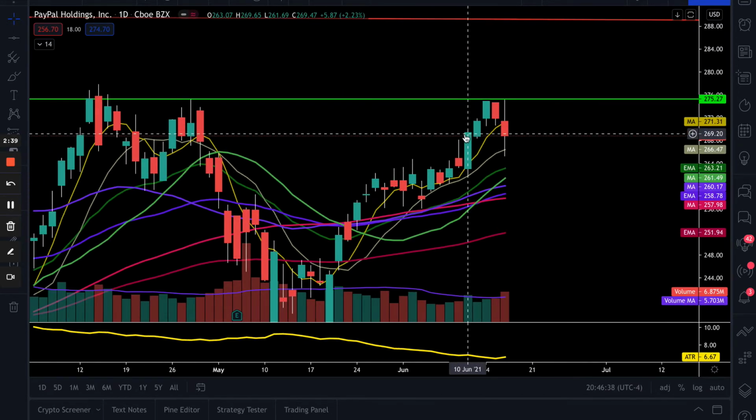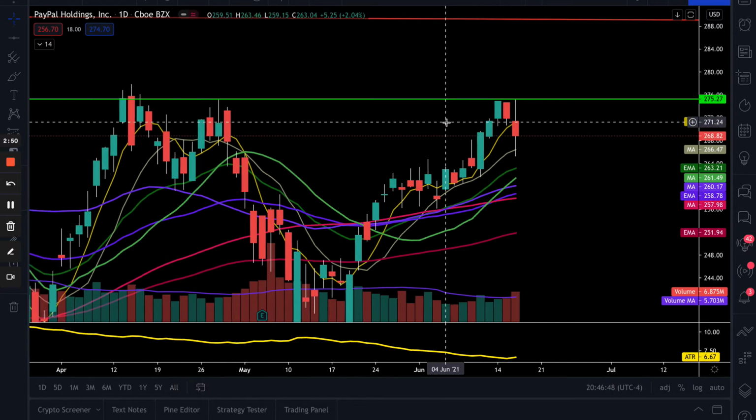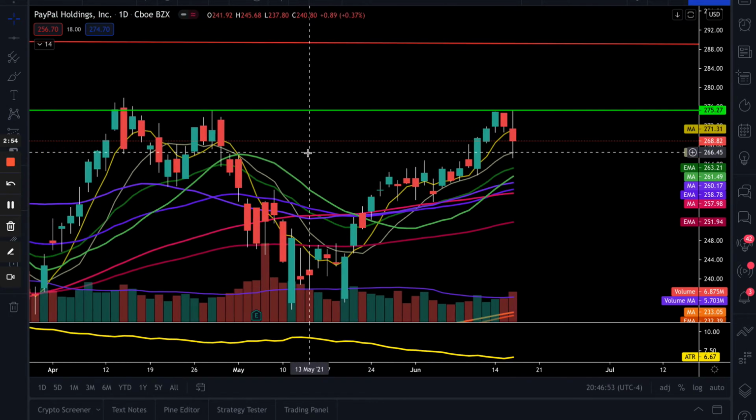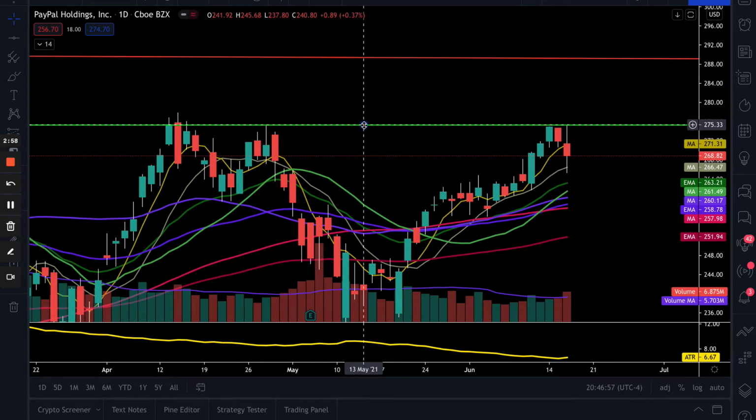But looking at PayPal here, we have 275.27. I'm probably going to wait for 275.5 to confirm. Maybe even 276 if this thing has some push behind it. Although I think 275.5 would definitely be a valid entry. And this is just a textbook daily macro base build. I mean, it doesn't get much cleaner than that.